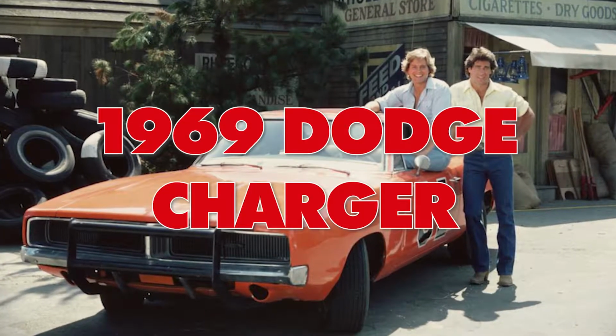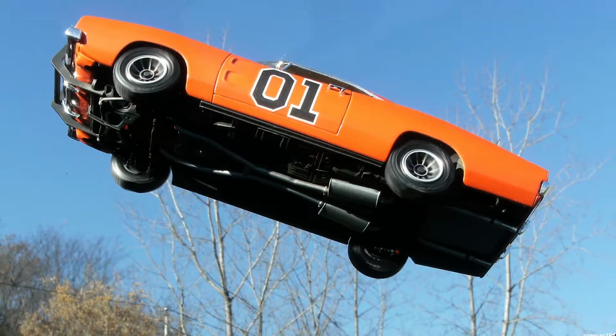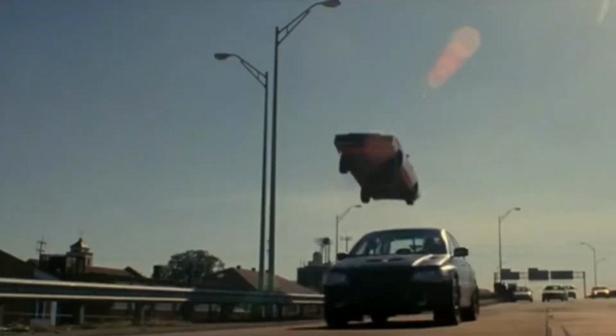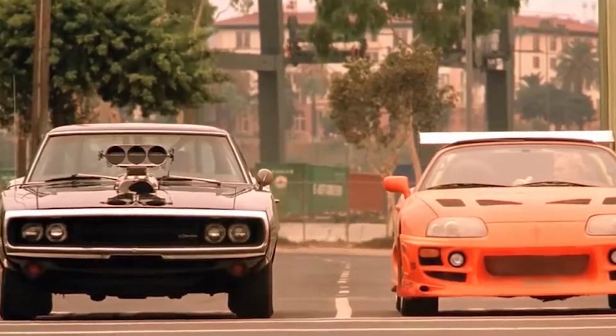The 1969 Dodge Charger. The classic 1969 Dodge Charger is both a TV and movie superstar. The most famous of all was the 69 Charger called the General Lee, from the Dukes of Hazzard's TV show, but its most recent feature was throughout the Fast and Furious franchise.